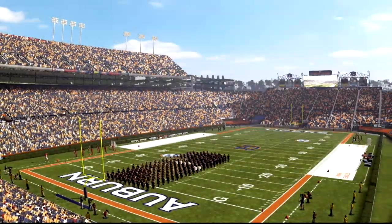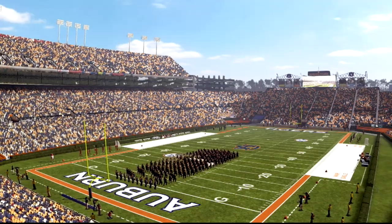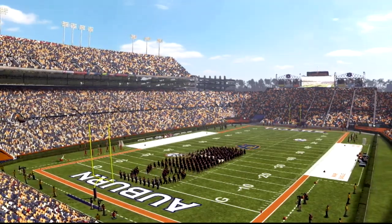Jordan-Hare Stadium in Auburn, one of the biggest on-campus stadiums in the country. And on game day, it becomes the fifth biggest city in Alabama.